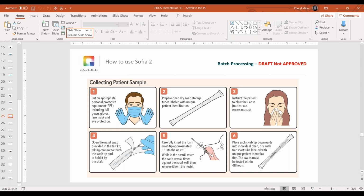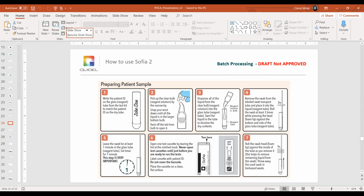Then you'll open the swab and you'll collect the sample. You'll place the swab in the storage tube that has been labeled with the patient's information. Now we're ready to start the testing process. What you'll do is you'll label the reagent tube that has that lyophilized pellet in it with the patient's name. Then you'll open that reagent dropper and you'll reconstitute the reagent, and you'll place the swab in the reagent tube and let it sit for 1 minute.